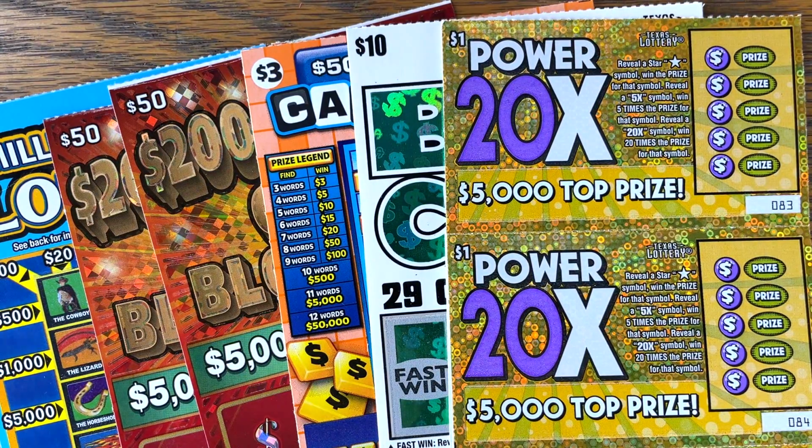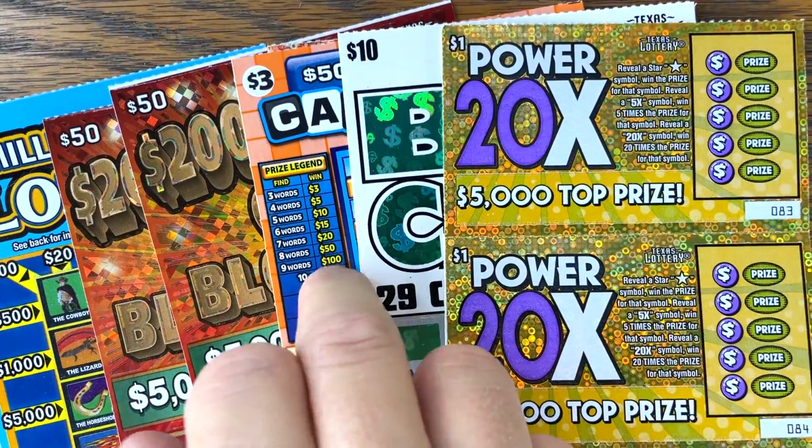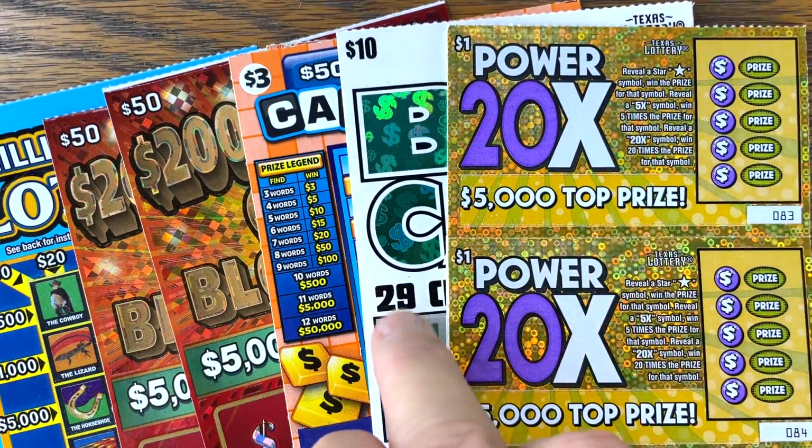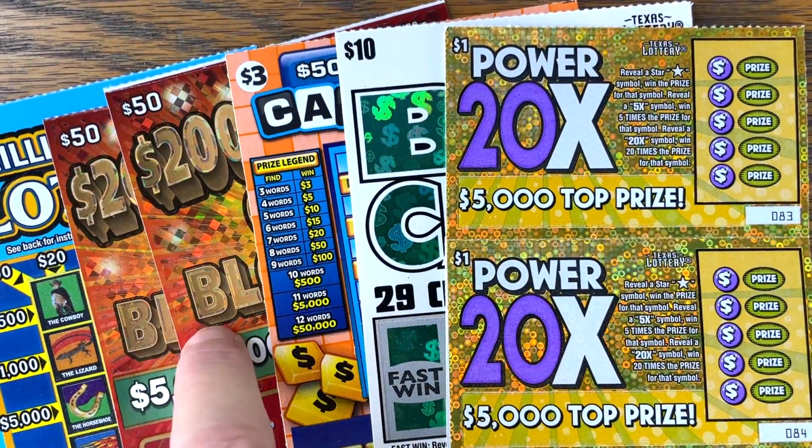We're going to do a challenge today. I'm going to call it the 5, 4, 3, 2, 1, hopefully jackpot challenge. So I've got 5 $1 tickets, 4 $10 tickets, 3 $3 tickets, 2 $50s, and a 20.